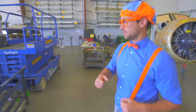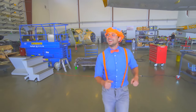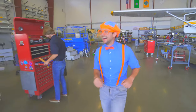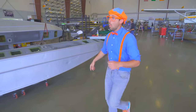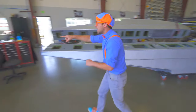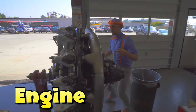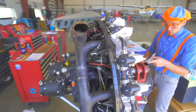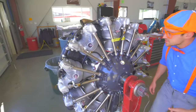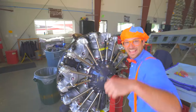Let's keep exploring. Hello. That's a maintenance person. More floats. And another engine. So interesting. Oh, look over here. It's so cool looking. Well, this maintenance shop was sure fun to check out.